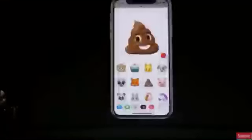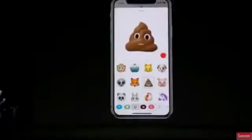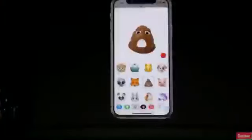And yes. If you were by chance wondering what humanity would do when given access to the most advanced facial tracking technology available, you now have your answer.